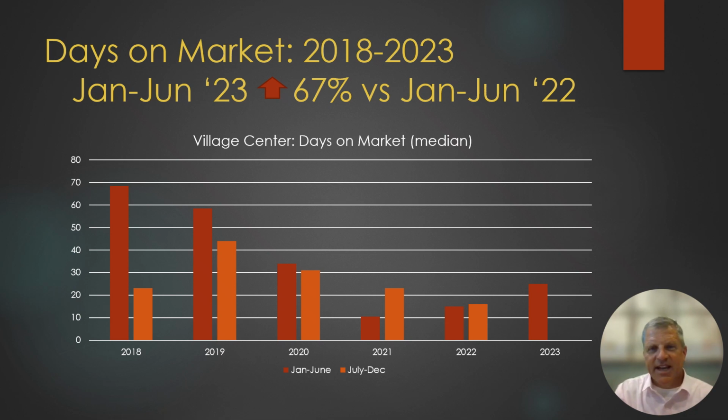All right, let's take a look at those days on market for those 5 homes that sold in Village Center in the first half of the year. On the surface, you look at this and you go, wow, 67% increase in days on market in Village Center in the first half of the year. Again, really small numbers. And while, yes, up 67%, still under 30 days on the market on median. And in fact, of all 5 of those homes that sold in Village Center in the first half of the year, only one of them had days on market over 30 days.